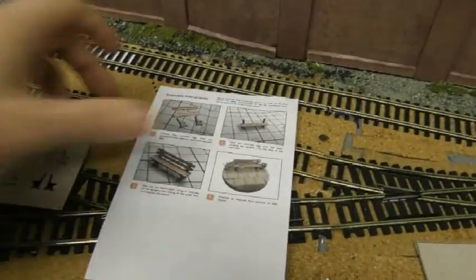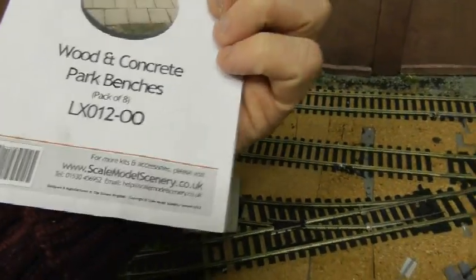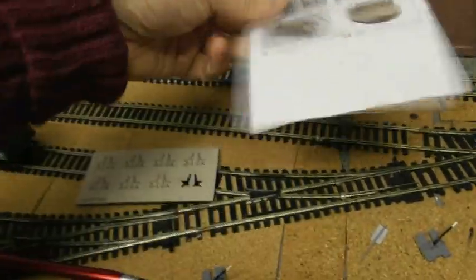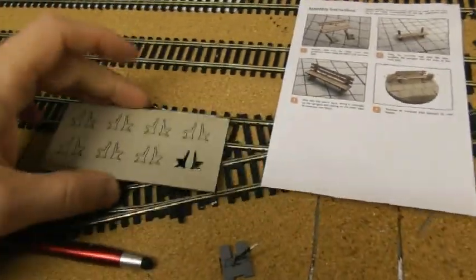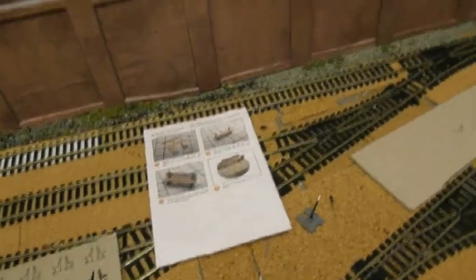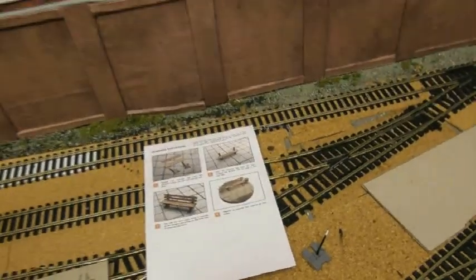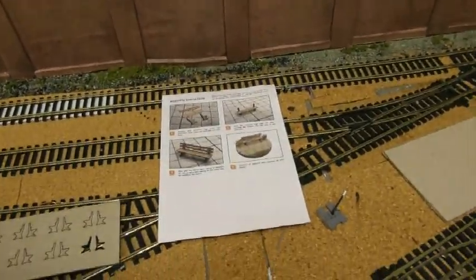These are made from scale model scenery, Lima X-ray 0 and 2 Oscar Oscar, and you get a pack of 8, and they come in 2 bits. You've got this part here, and I'm going to get the other parts now, and I'll make it up, and I'm going to paint it brown, because you've got to remember this is a layout set in 1989-1990.